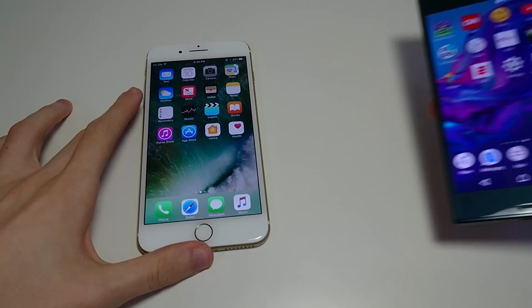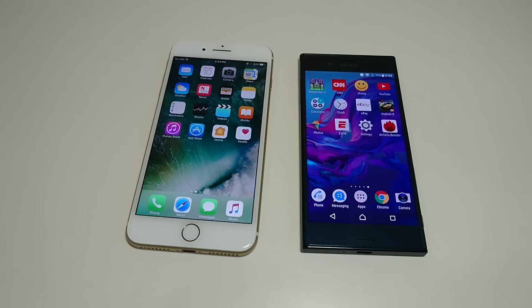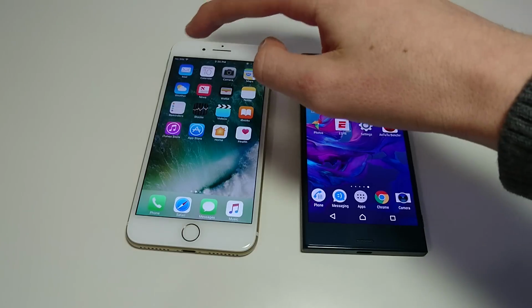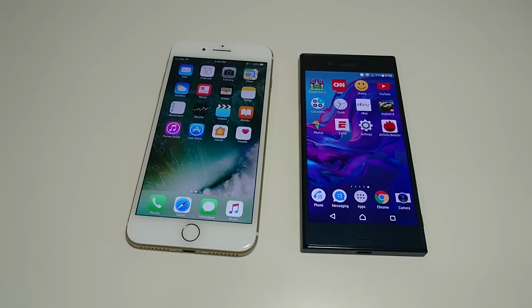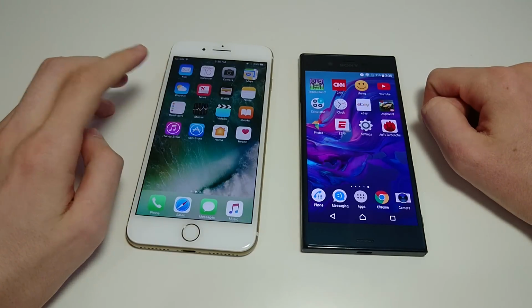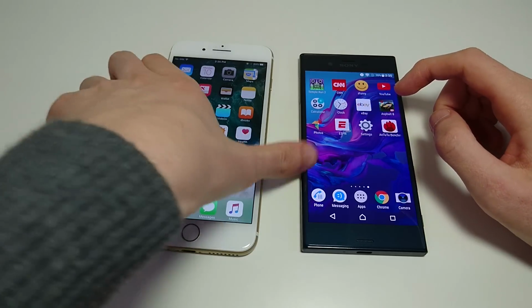So guys, in terms of hardware, both these phones really similar. Again, both 3 gigabytes of RAM, both somewhat similar screen sizes and resolutions, both waterproof, both have dual front-facing speakers, both somewhat similar price range, so around $700 for the Xperia XZ, $770 starting off on the iPhone 7 Plus. There are some differences though, so I already mentioned screen size, a little different, 5.5 versus 5.2.